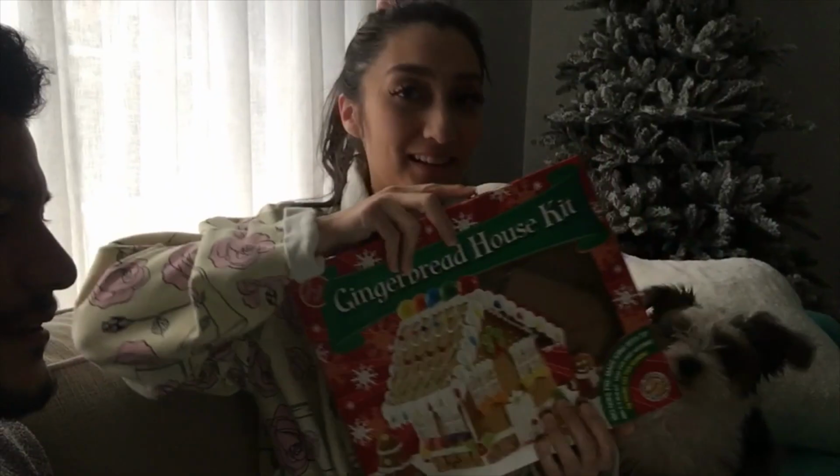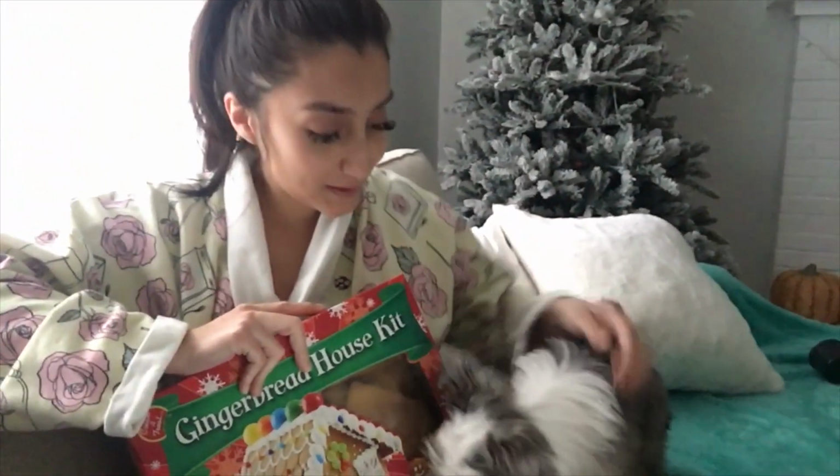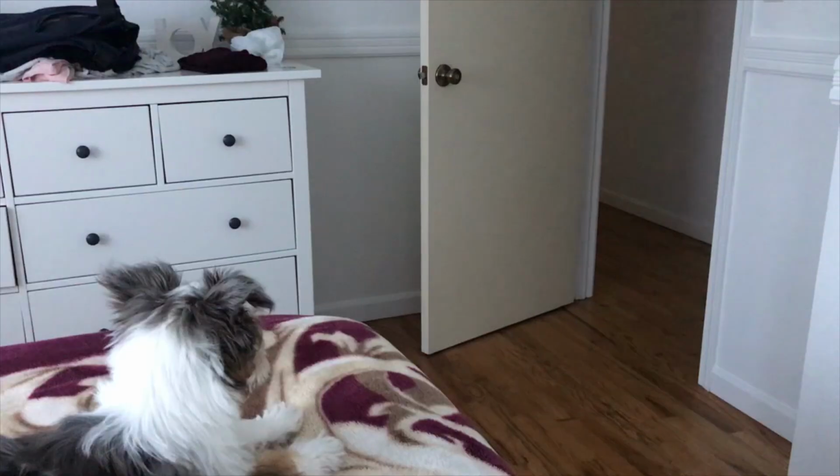So let's go show the wife. Oh, cool. I was thinking we should totally get one of these. Yay! Gingerbread house kit. Let's do it. Now we can drink some hot chocolate or something. Nala, what is it? You don't know what it is. This is a gingerbread house.